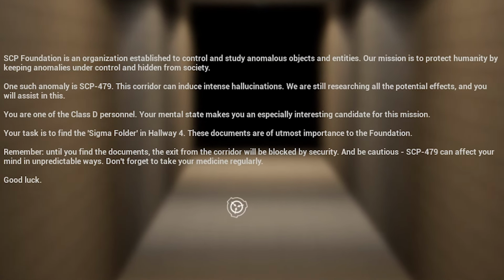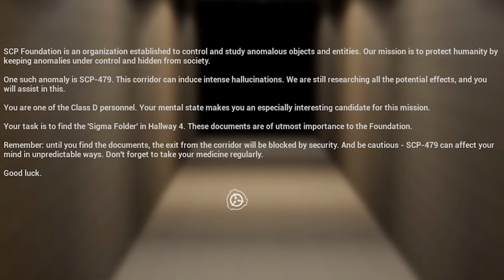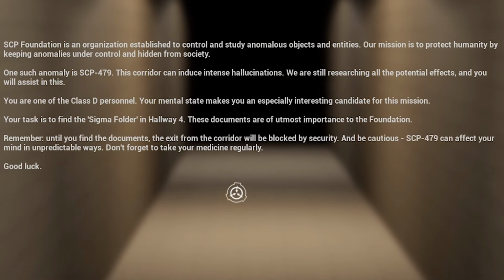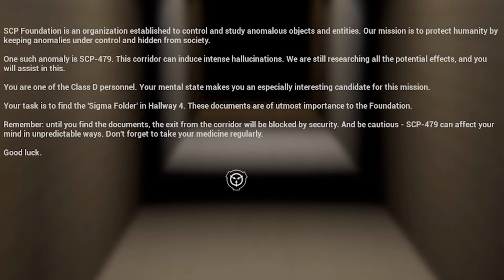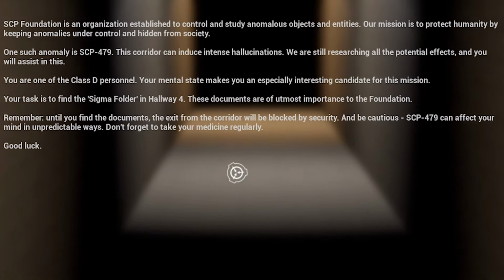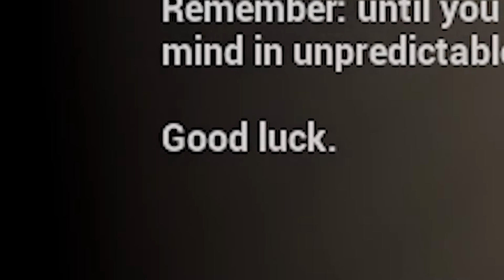Your task is to find the Sigma folder in Hallway 4. These documents are of utmost importance to the Foundation. Remember, until you find the documents, the exit up through the corridor will be blocked by security. And be cautious, SCP-479 can affect your mind in unpredictable ways. Don't forget to take your medicine regularly. Good luck. We're going in.